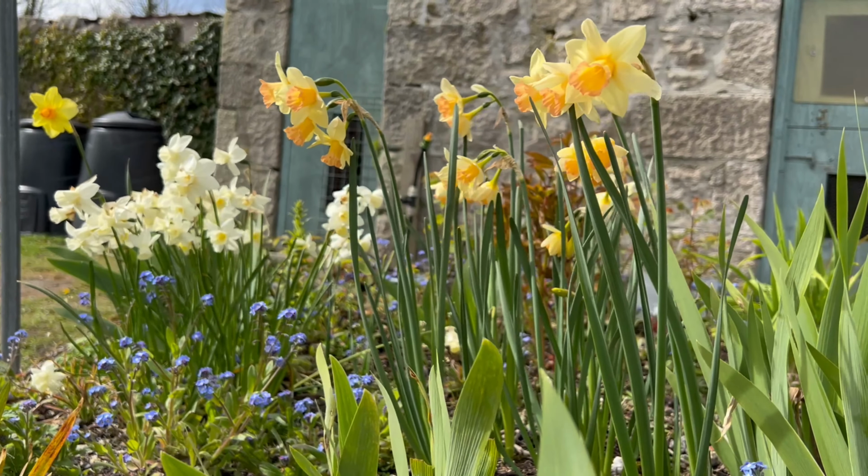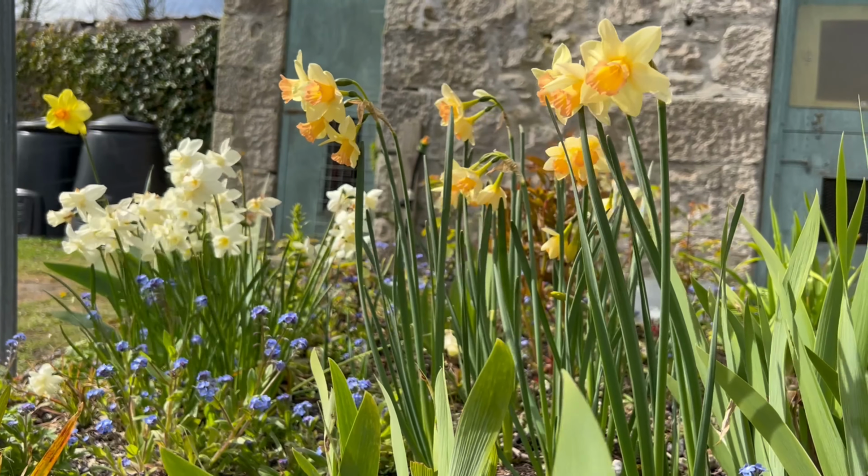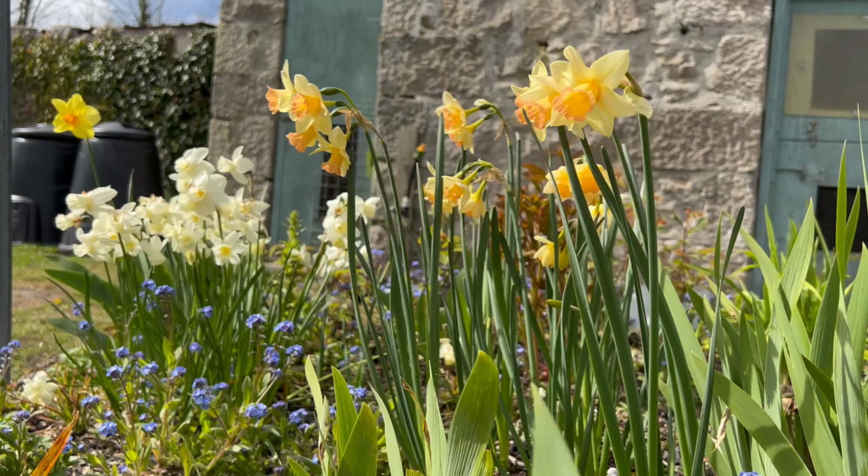Okay, so what worked well for us? I guess my favourite bits for the year were definitely the spring flowers we had. This cottage garden bed that I've got here was just brilliant with daffodils, new varieties of daffodils I hadn't grown before. Especially when they were growing with the forget-me-nots all flowing through them. I thought it was absolutely gorgeous.